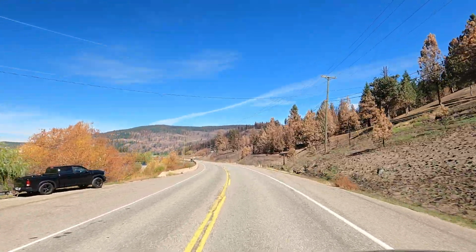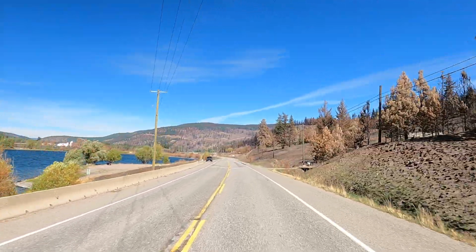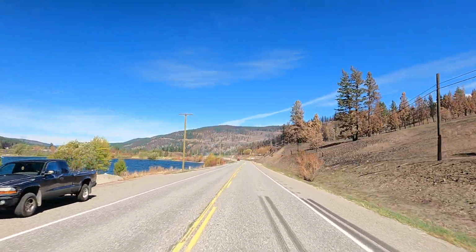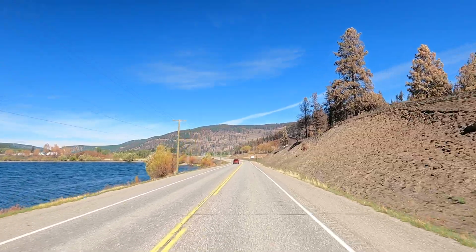Yeah, there's no smoke or anything in the air here right now. It's a nice summer day. If you hadn't noticed all the devastation and that, you'd never notice. It's just gone through here a couple weeks ago.